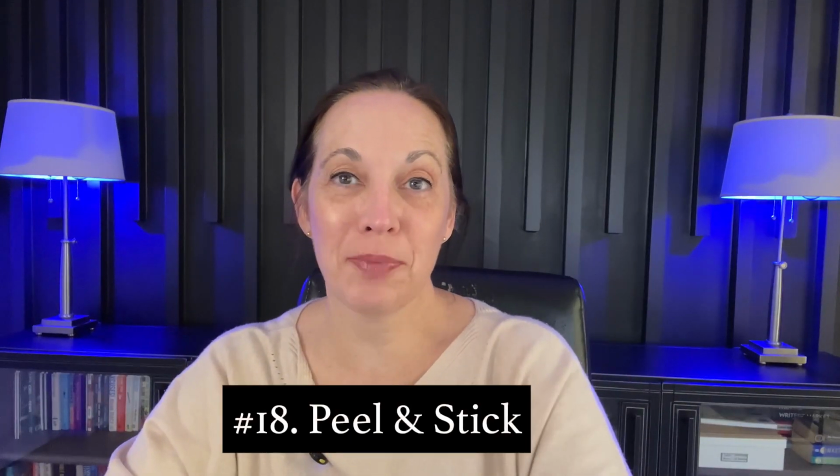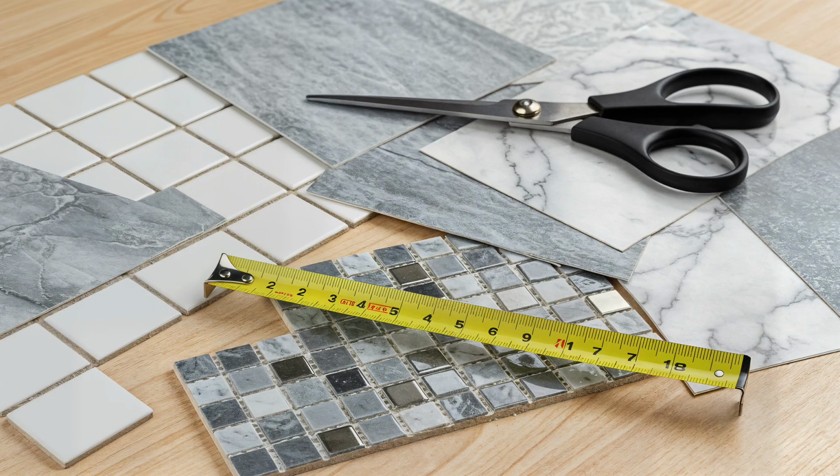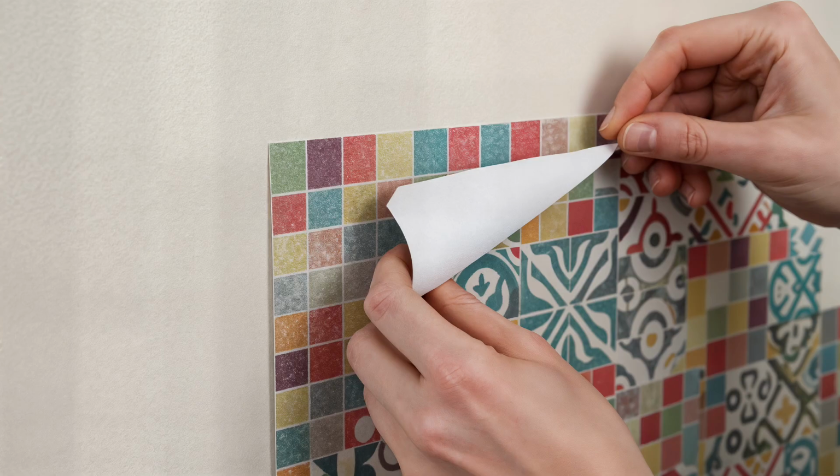And finally, tile number 18 is the peel and stick, which has become so popular on Instagram and TikTok that I felt it needed its own mention because it presents an entry-level way to refresh a space without the mess of grout, thinset and professional tools. These imitation tiles are made from a lightweight vinyl or a composite material, and they come with an adhesive backing for really easy install. While they're not particularly durable, heat or moisture resistant, they are a really great short-term solution for a cosmetic upgrade. They offer a fast, low-cost, low-commitment design fix.